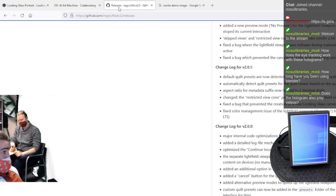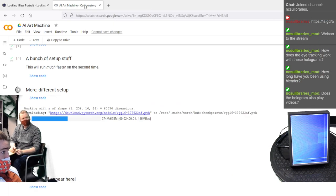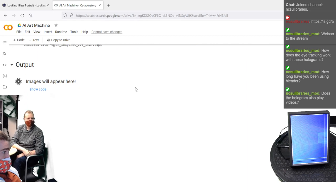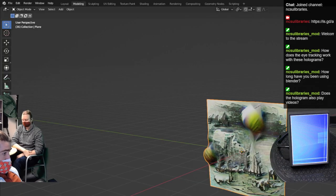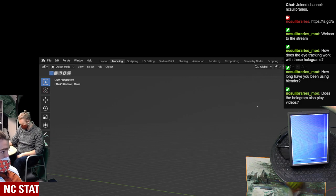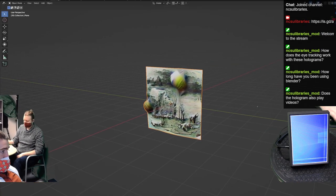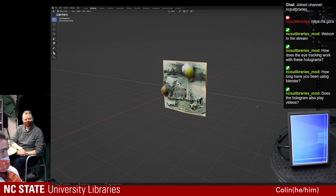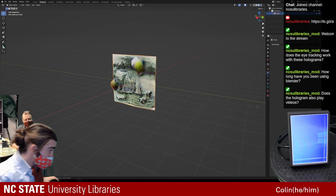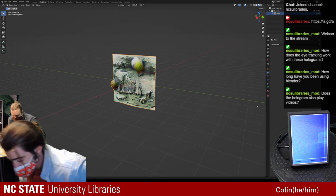I'm going to close some of these, and I'm going to let you back to it in Blender here. All right, oh, there we go. Blender is a way higher aspect ratio application, so that's why it's screwing with our screen. There you go. All you! Okay.